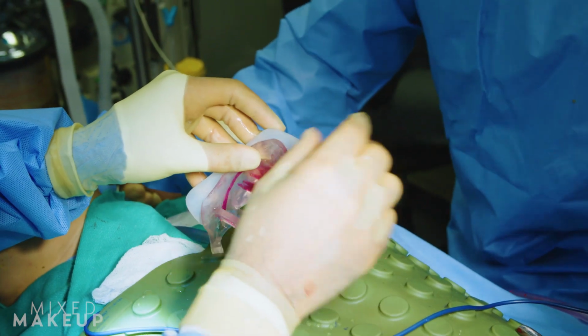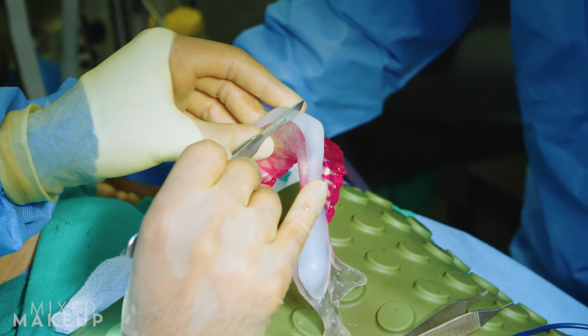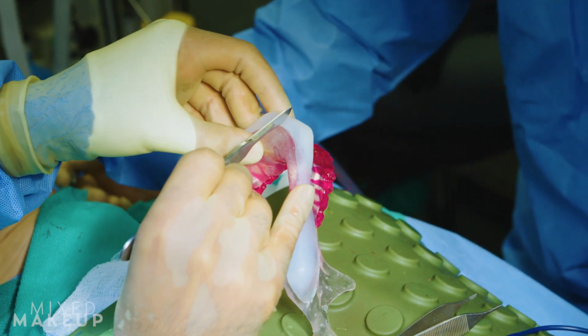So give me a knife, please. And I'm kind of using his natural midline here. And it doesn't matter, I'm gonna connect to it, so I pick one spot that's good.